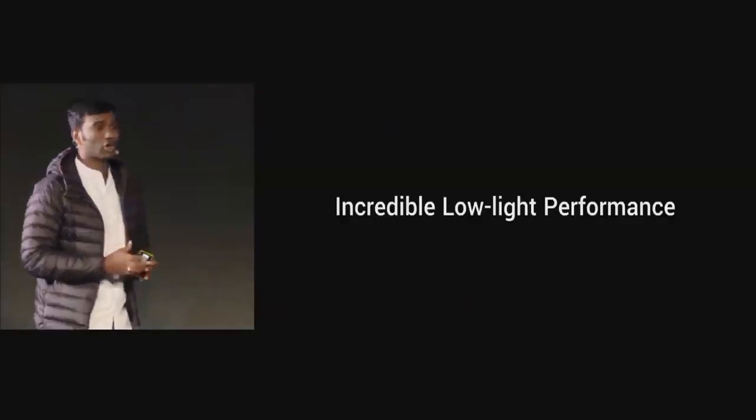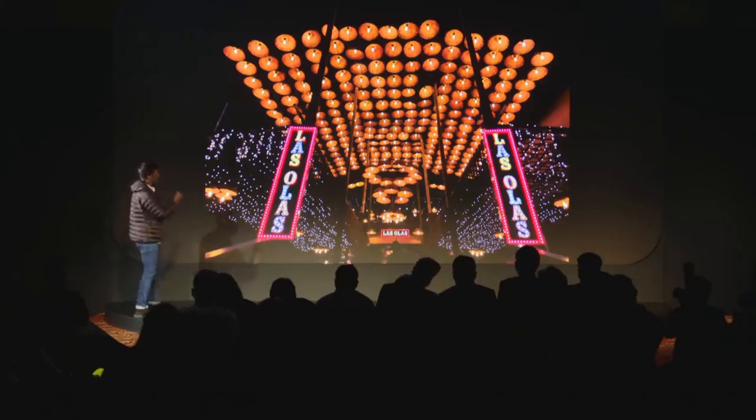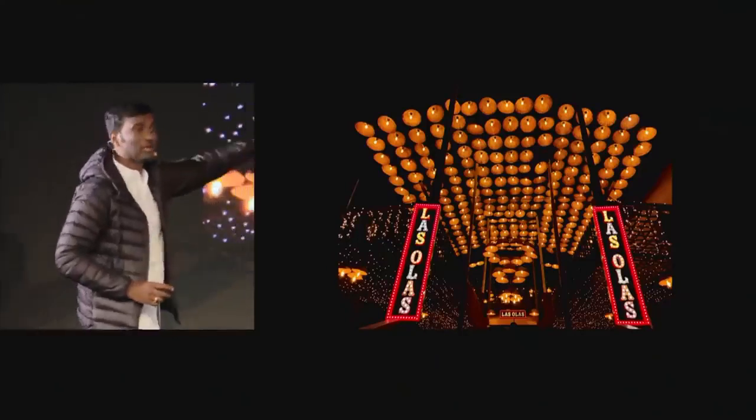Now let's talk about the performance in the low light. This is an example of the photo that has been taken by Poco X2 in night. The camera adjusts incredibly well. You see here, the exposure is very nice, and there is little noise as well.